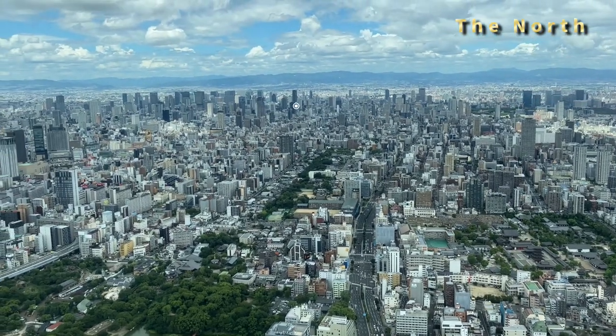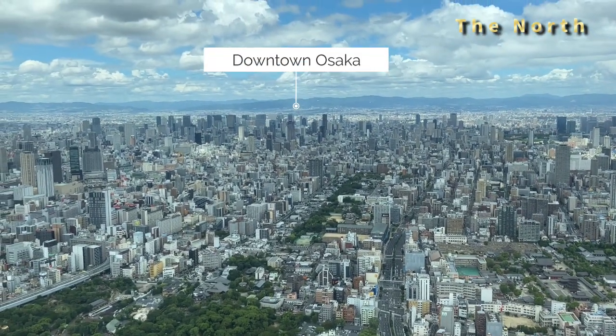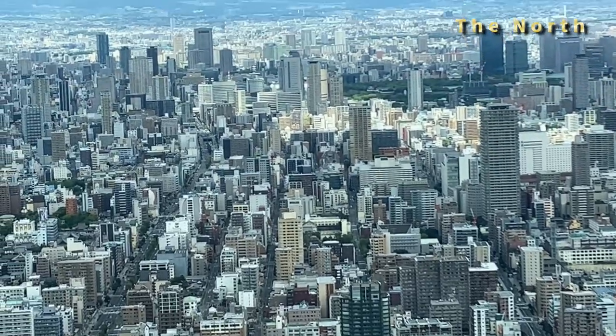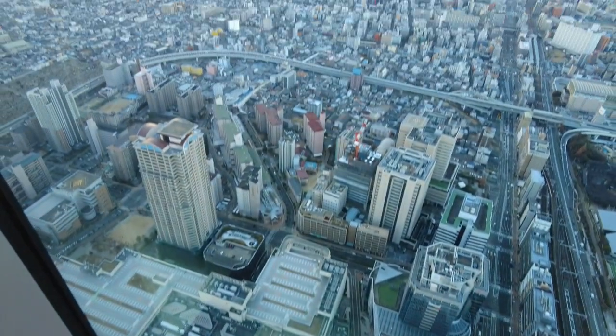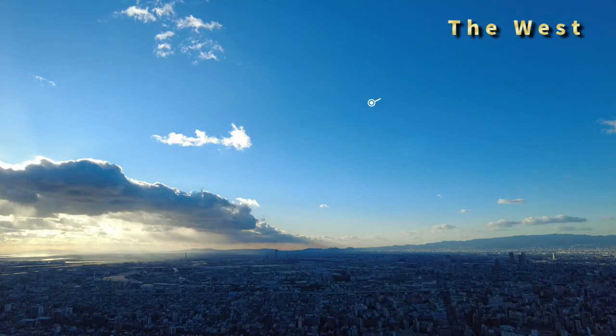On the north side, you can see the view towards Kyoto. You can catch sight of Umeda's towering skyscrapers. You can also see some historical landmarks, including Osaka Castle and the Shitennoji Temple.